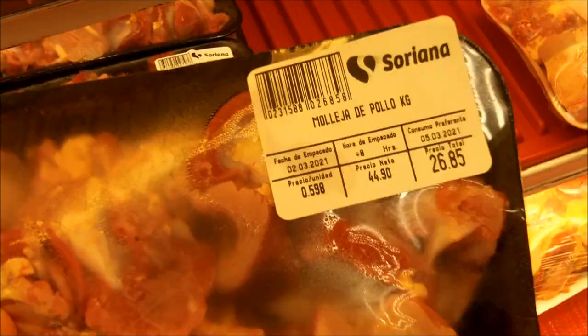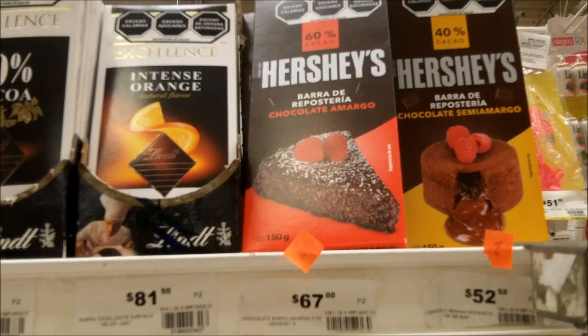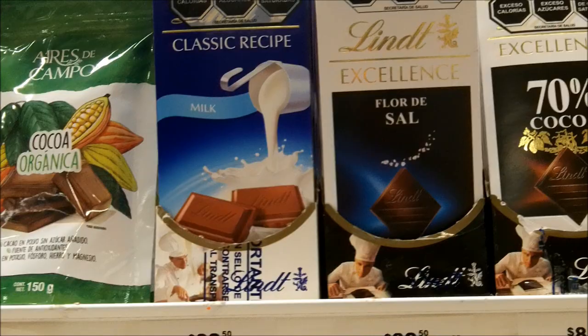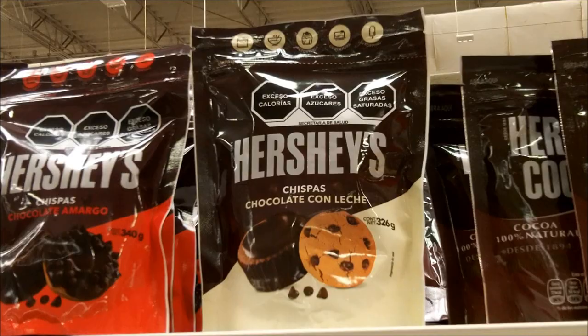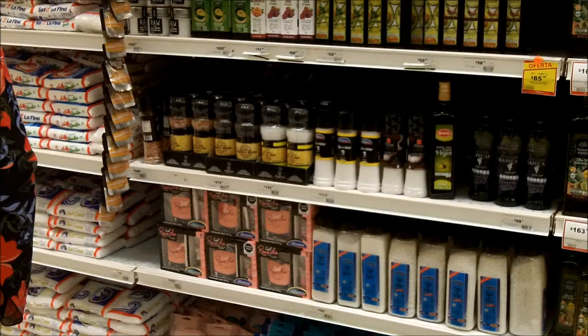These are the products that we're gonna buy. And also I'm gonna buy molleja de pollo, like the stomach of chicken, for Pipucho. And look at that. Yes, and the most common brands of chocolate, I like this one. It's very dark, but very good for cooking. And we have many varieties of chocolate of the most common brands in the world that you can see here. Many brands. And for example, this one that has two stamps, so it's not healthy, but it's good.